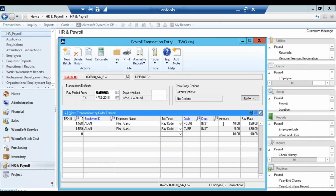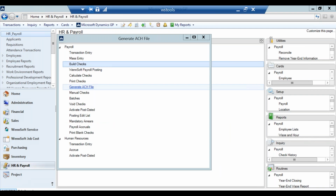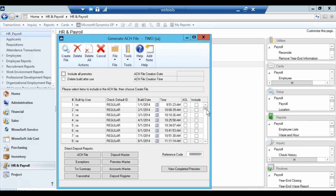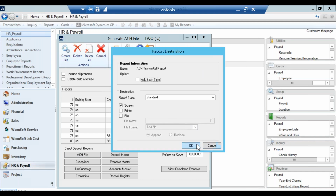Now, I know for 2 transactions it's a lot of work, but it saves those 12 steps, right? The best part about it is, Scott, if you close this and go over to your direct deposit, to your generate ACH file, he's going to slide all the way down to the bottom for us. We're going to have to work on your test data here. Grab that last one that's already included, just like it is, and we'll go ahead and create the file. Perfect. And we can run this one to the screen on the transmittal.